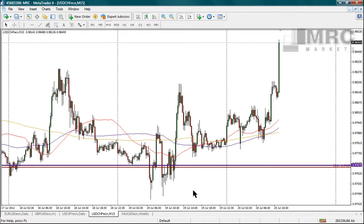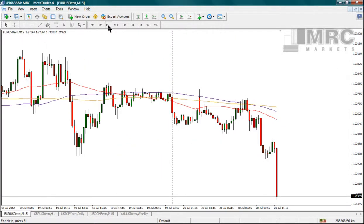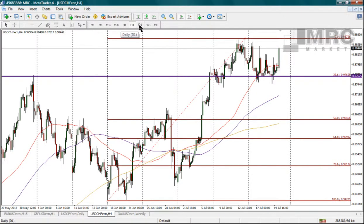What I've been saying about the correlation is that if you look at dollar Swiss, as soon as dollar Swiss has been going up, you flip it to the euro dollar chart, it's just been doing the complete opposite. You can see euro dollar's now breaking down, and dollar Swiss is breaking towards the upside. So it's literally just doing the complete opposite thing. But no, it's looking very aggressive, dollar Swiss, and the next level to look out for will be that 98.72 level.